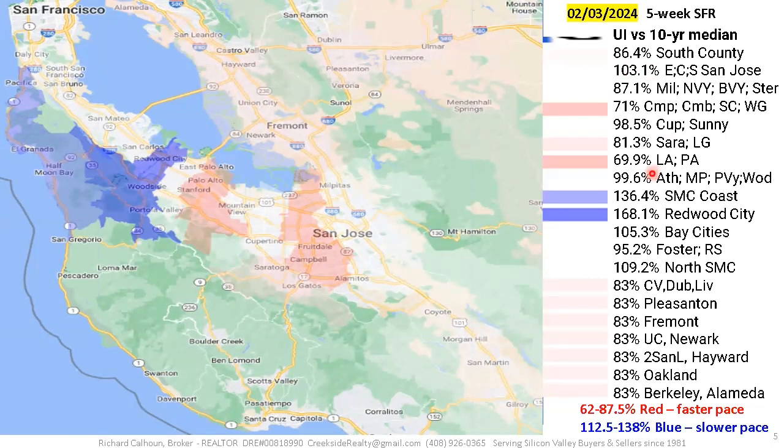DOI is the speed of the marketplace, the days of inventory. How quickly would it turn? The lower the number, the faster the marketplace. So the fact that these numbers are less than 100% indicates that the marketplace is faster than normal.